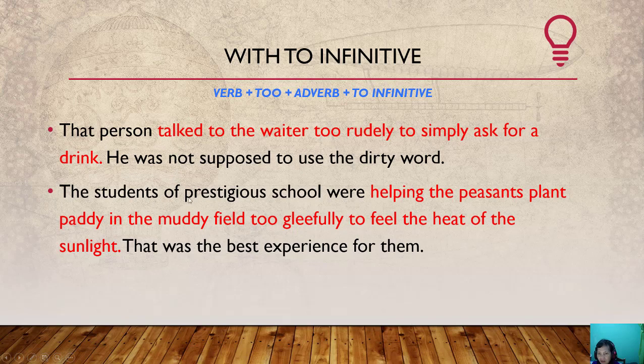The next, the students of a prestigious school were helping the peasants plant paddy in the muddy field too gleefully to feel the heat of the sunlight. That was the best experience for them. So this is the verb helping and then too gleefully to feel.